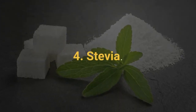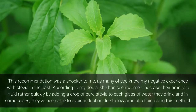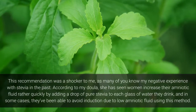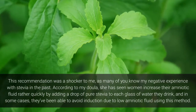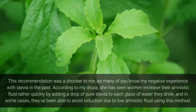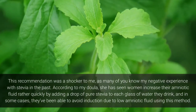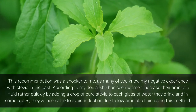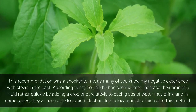4. Stevia. This recommendation was a shocker to me, as many of you know my negative experience with stevia in the past. According to my doula, she has seen women increase their amniotic fluid rather quickly by adding a drop of pure stevia to each glass of water they drink, and in some cases, they've been able to avoid induction due to low amniotic fluid using this method.